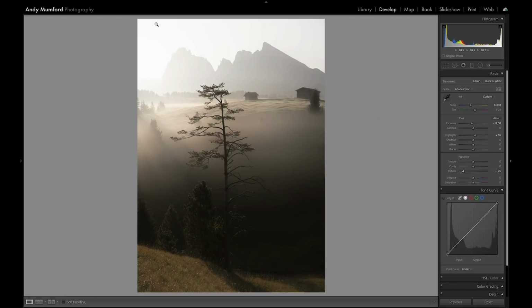It's actually changed the color tones a little bit, whereas before we had the blue and the greens. You can see now we have a much more consistent color tone. And by adding the haze, it's actually increased the feel of the mist there.